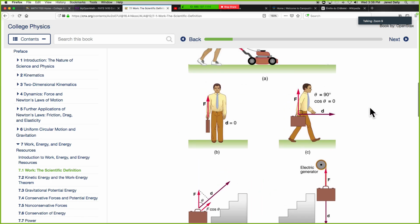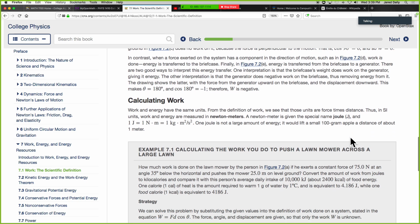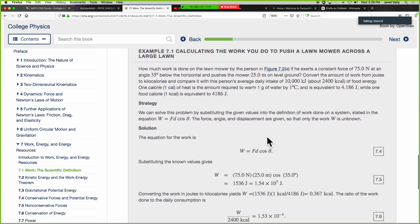We also talked about the cosine of the angle theta between the force and the distance, where if we lift something straight up, or if we take it upstairs at an angle, this cosine of the angle between the force and the distance will actually make these two situations have the same amount of work for the same briefcase. If you go up the stairs at the slanted distance, or if you go straight up or down using an electric generator, same amount of work because of that cosine theta. Here you have essentially a smaller force but a bigger distance because of the cosine theta, and here you have a bigger force and a smaller distance. When you multiply them together, they give you the same number. And of course, calculating the work comes from work equals force times distance times cosine of the angle between the force and the displacement.